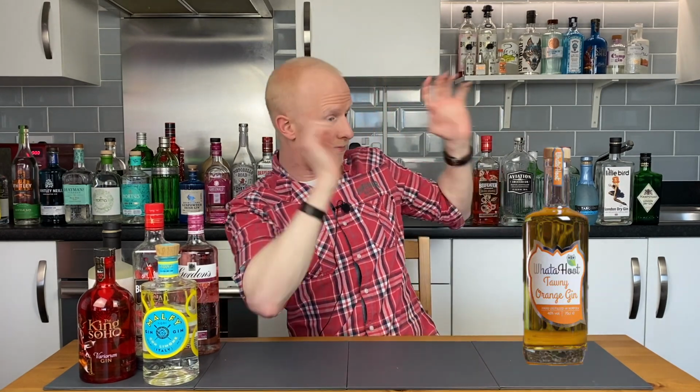Fruity gin number 9. Now, unfortunately, I don't have all the gins in this top 10 to hand because I have drunk some of them because they're so nice. So this is the first one to fall into that category, and it is Hoot Tawny Orange Gin. I'll make it appear now. There we go. This was one that was sent to me earlier in the year, and it became one of my favourite gins. It was lovely.